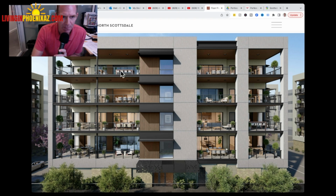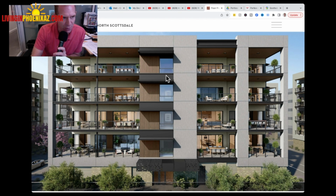You can see how large the patios are for all these residences, and then you're split down the middle with the hallways and the elevators and the storage and that type of thing, so you can be a little bit separated from your neighbor on the other side, and we'll talk about that later as well.